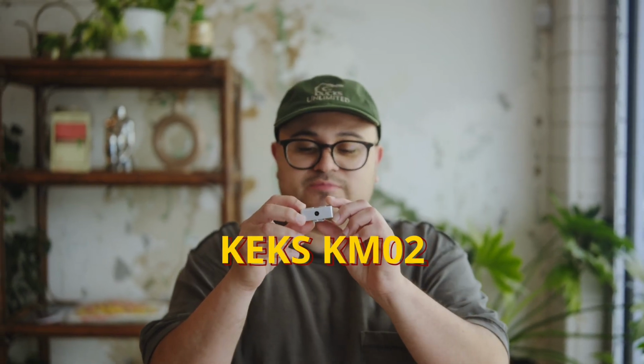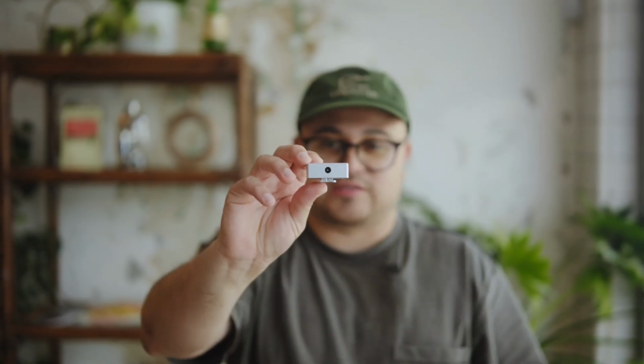And my last and favorite film accessory is an external light meter. This is my favorite light meter out so far. It's called the Kex KM002. It's made by a company called Kex. It's light and compact. They come in silver and black, just like this.